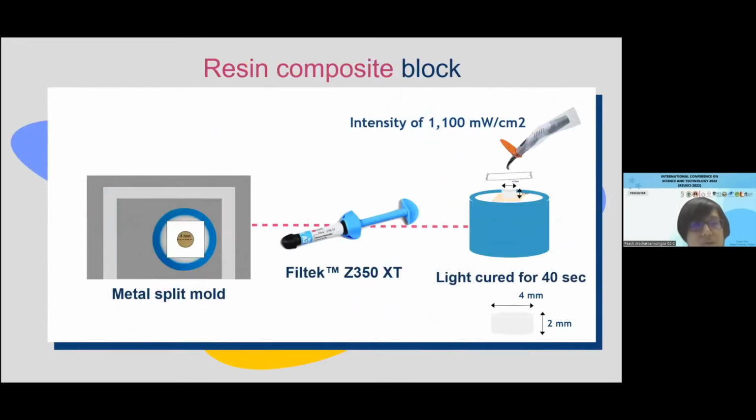After that, all subgroups were applied with hydrolyzed silane for 60 seconds and light air dried, then single-bond universal adhesive was applied for 20 seconds and air dried for 5 seconds, and light cured with intensity of 1100 milliwatts per square centimeter for 20 seconds using an LED light curing unit. Finally, the Filtek Z350 XT composite was filled on the treated surface using a metal split mold size 2 by 4 mm to standardize the dimension of the composite and light cured for 40 seconds.